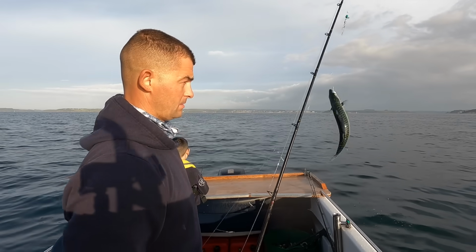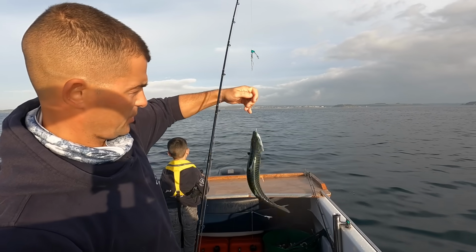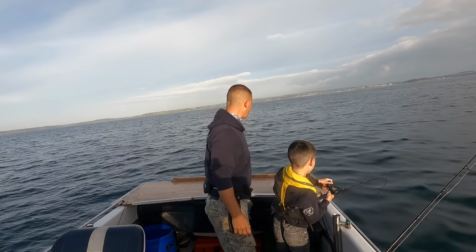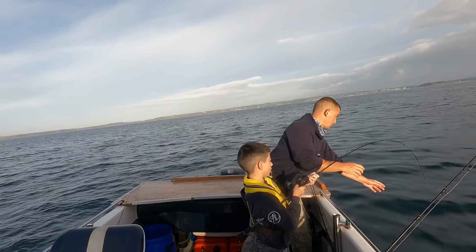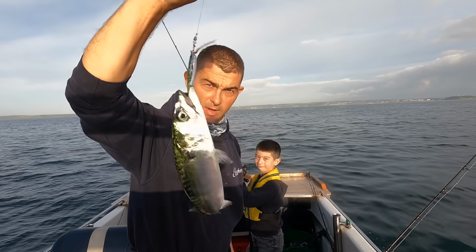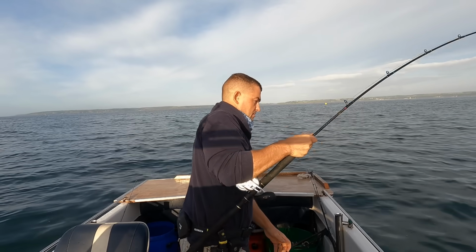Well, one's better than none when it's that size. Perhaps I'd have to give a tail rope on this one. That is a jumbo mackerel. Keep going. Let's bring it round. Oh, well done. James has nailed one as well. That's better.